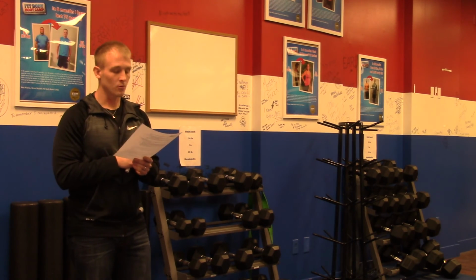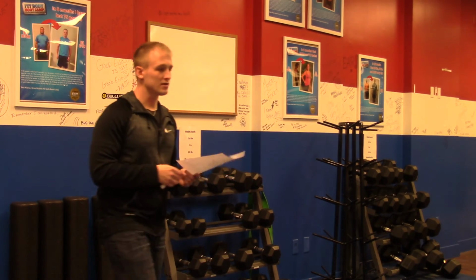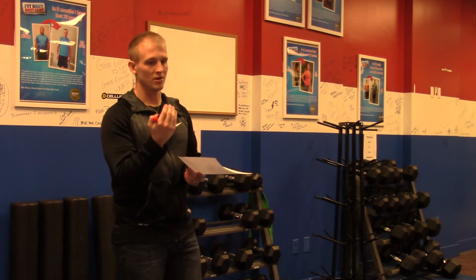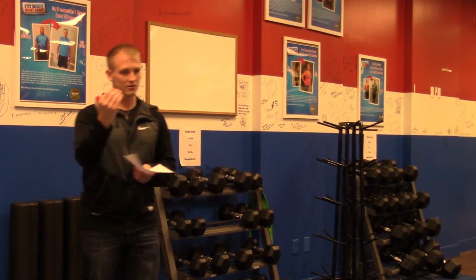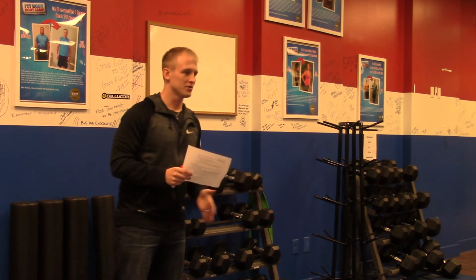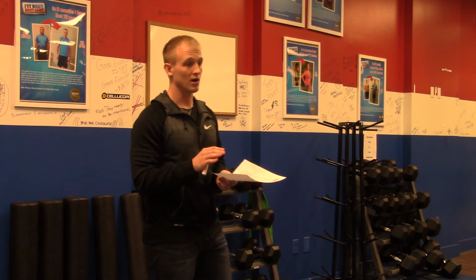Workout day versus non-workout day nutrition, the exact same as before. If you want to be optimal, you'll do the workout day plan on workout days and the non-workout day plan on non-workout days. But if you don't want to stress out about one day doing this plan and one day doing that plan, stick with one and just stick with the non-workout days.